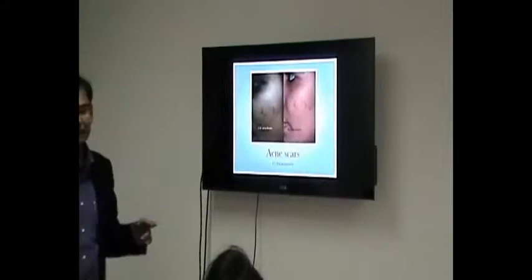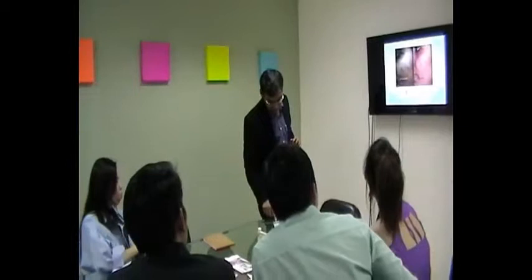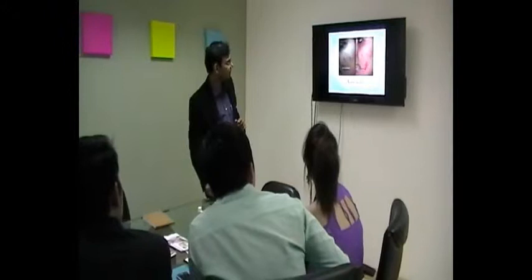If you see, these are some treatments of acne scars. If you see these photographs, this lady had a much darker complexion. She had some treatments. This is 10 treatments later. So there's a marked difference in her complexion. There is a marked difference in the acne. See, this entire belt has a marked difference, about 60 to 70% reduction.